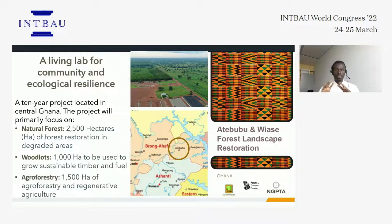and agroforestry on 1,500 hectares, and then establishing regenerative agriculture. The Living Lab aims to improve livelihoods for the local community, particularly for women and youth, through employment in tree nurseries, in the timber value chain, and as the community mobilizes, the income grows. It facilitates capacity building through an outgrower scheme and community meetings. The wood from restored land, and the map you see is the landscape where the project is being implemented, will be used for construction, for fuel wood, and as input to forest processing facilities to produce plywood.